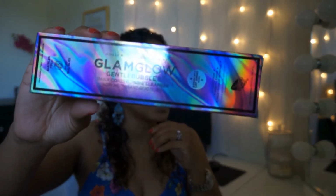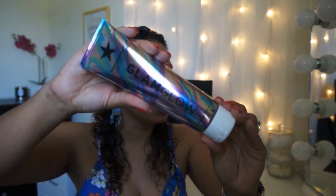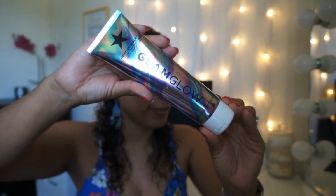It is by Glamglow, and it is a gentle bubble daily conditioning cleanser. This is what the actual bottle looks like. There are 5 fluid ounces in here. In the card, it says, this daily conditioning gel cleanser gently but effectively cleanses the skin and dissolves makeup. Amino acids condition, while the vegan formula with apple extract, vitamin E, and green tea extract bubbles up to deep clean and remove impurities. And SLES free. All skin types approved. I have no idea what that SLS and SLES means, but I will Google it up.